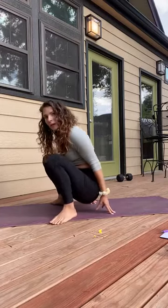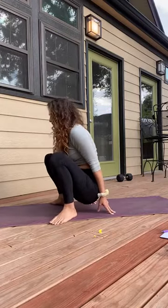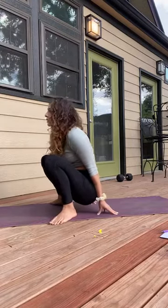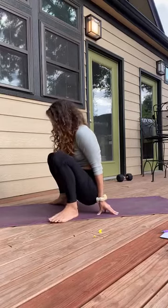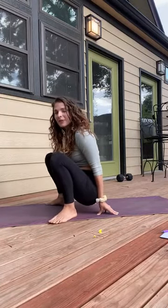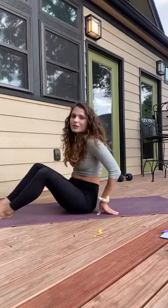Think about pushing your butt towards your heels here. It's gonna start to wake up through your ankles as well. We didn't really touch them today, so I'm gonna make sure we're doing a little bit more. Finding your breath, and then I'm gonna come onto the butt.